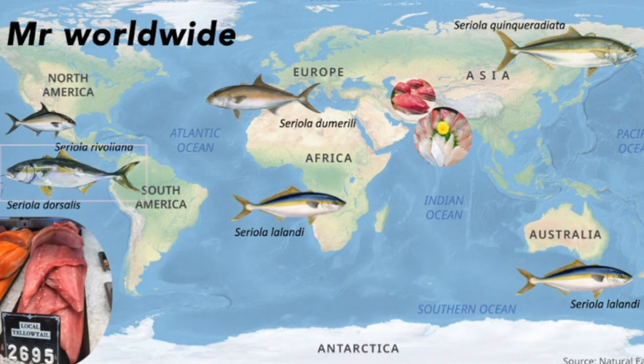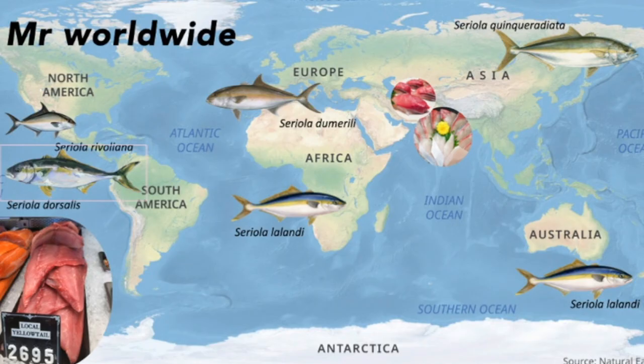The most popular Seriola is Seriola quinqueradiata, which John talked about, which is mostly farmed in Japan, and it's very popular in Japanese restaurants, and they fetch a really high price. This picture is one I took at a local seafood market in San Diego, where they were selling a fillet of the local yellowtail for $26.95 a pound.